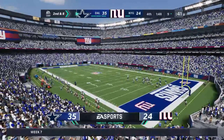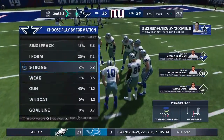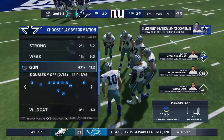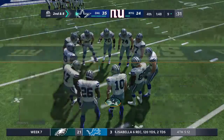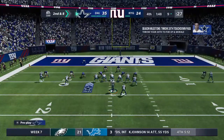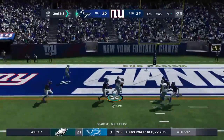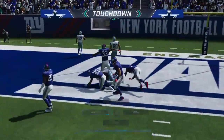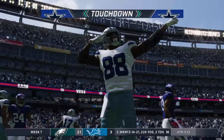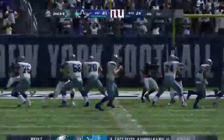Now the Giants will use the second of their 3 timeouts as they'll talk things over prior to this upcoming second down play. Ball at the 9 on 2nd and 8. From the gun, Hayes. And he is into the end zone for a Cowboy touchdown. CeeDee Lamb with his 2nd touchdown of the game and 5th on the year.